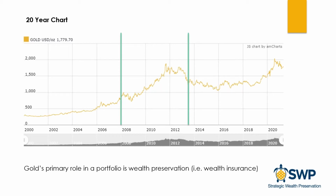And the perfect example that I use all the time when I'm trying to illustrate this point to people is the last financial crisis, prior to the COVID crisis, when the housing bubble occurred. We saw the housing market collapse in the United States. We saw bankruptcy of some major financial institutions, and really a global recession. And during that period of time, the average person lost 30 or 40% of their portfolio value over a 2 to 3 year period. And yet gold rose 140% during that period of time.